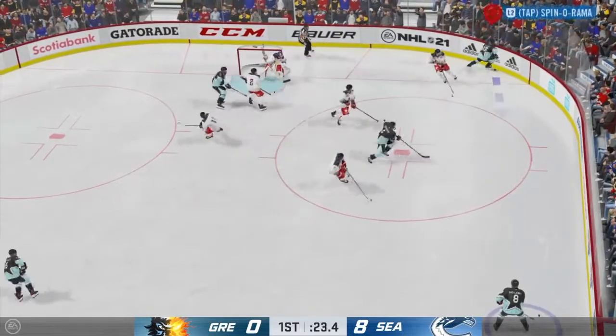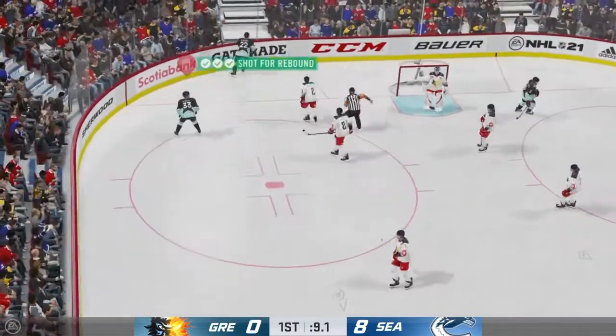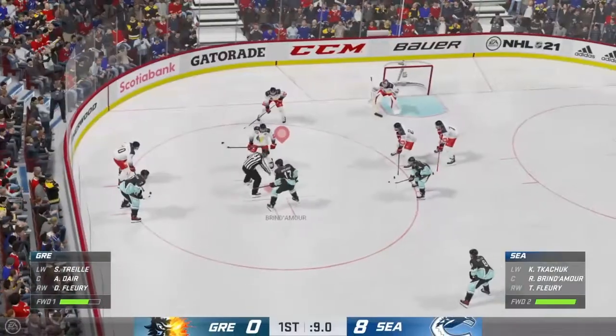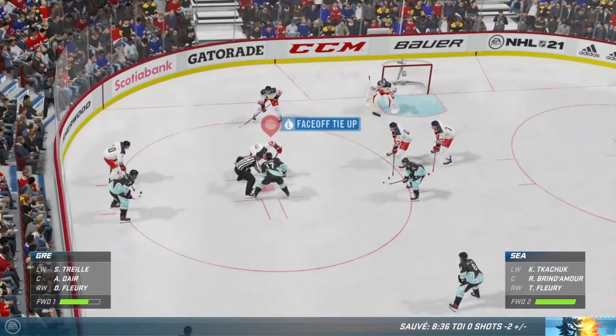Vancouver's got it along the wall. Snaps one from the slot. Oh, and he can fake his stick for that one. Oh, he reads the play really well to get out and aggressive to make that save. Vancouver's been the better team here in the late stages of this first period. More shots, more goals, simple as that.